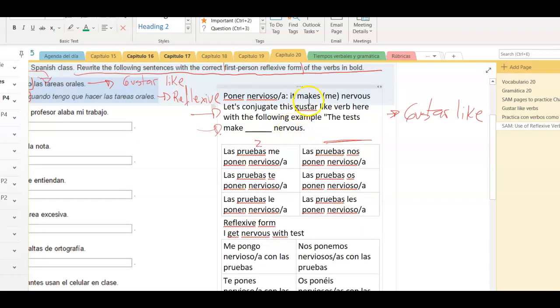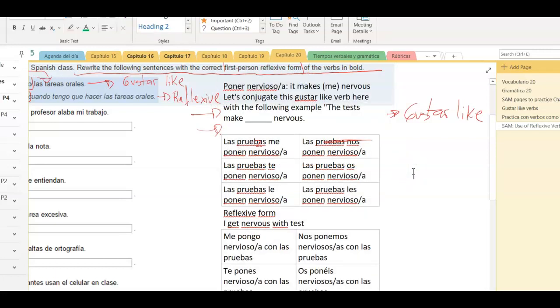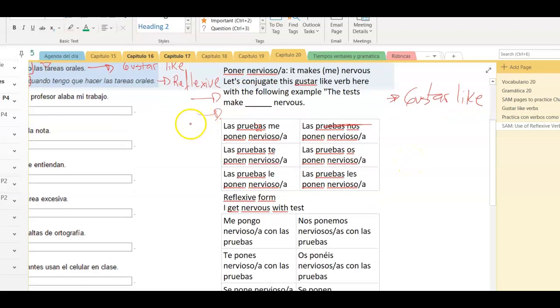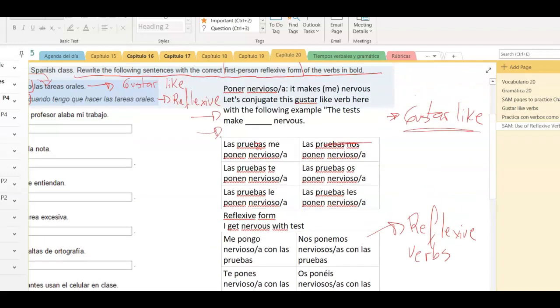Okay. So what is going on here? We have the same statement, but it is conjugated with two different types of verbs. The first one is conjugated using gustar-like verbs. The second one is conjugated using reflexive verbs. The message conveys exactly the same thing. What is the message? The message is that tests make me nervous.